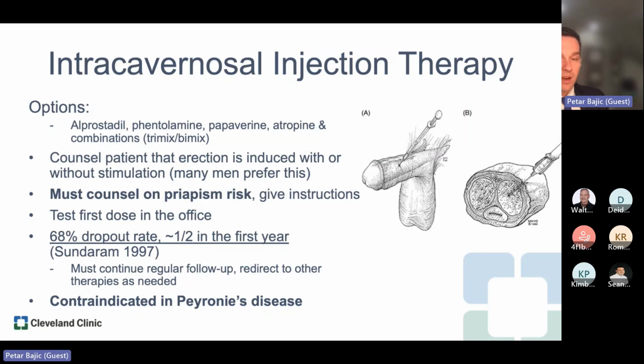Unfortunately, although many men are satisfied with this treatment, there's a high dropout rate. Many men quit it within the first year or two. So any man who decides this is not for them really needs to have a discussion with the urologist about what else is out there. So we make sure that they know what alternatives they have. So it's important they get that follow-up.